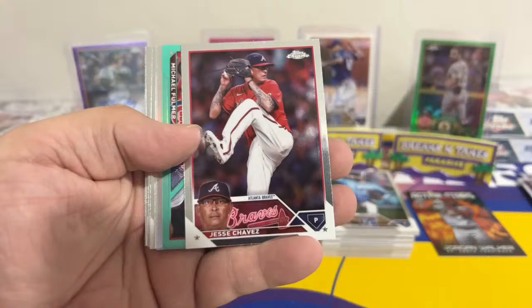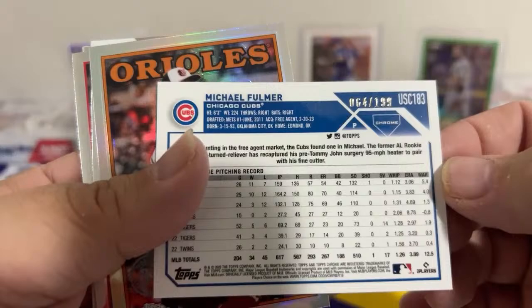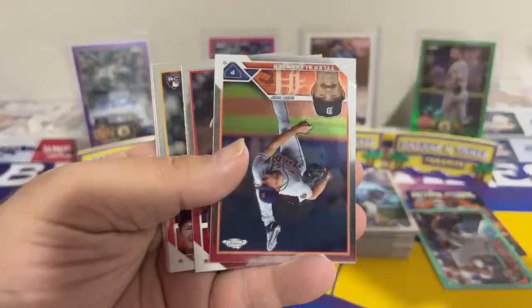Our next aqua color. How about Michael Fulmer for the Chicago Cubs? Michael Fulmer, Cubs. That one is going to be 64 of 199. Behind that, Grayson Rodriguez on the 88 throwback.